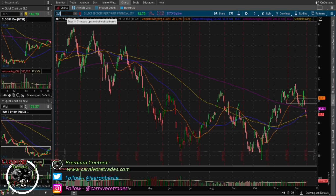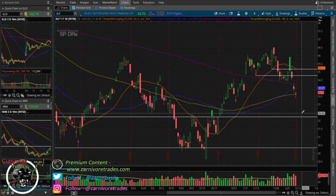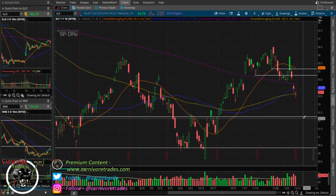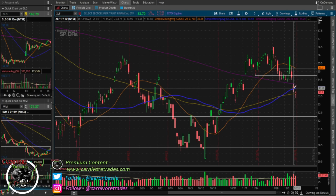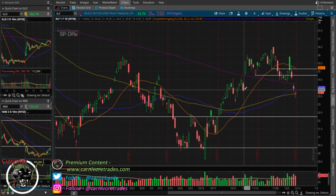Over to XLF. Again, continuing my discussion from last week, something stinks with the banks right now. Just like the Russell, we should have bounced off of this gap. That was an important gap. That was the November CPI number. And we got an intraday bounce on Thursday, and then we gapped lower today. And again, we didn't even close, see, the low is 33.80. So we didn't even reclaim the low of this candle by the close today. So very weak action in banks.